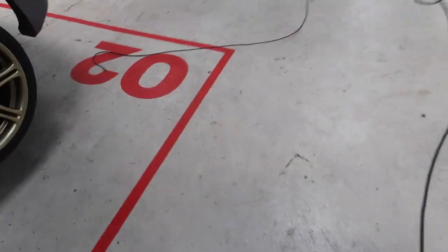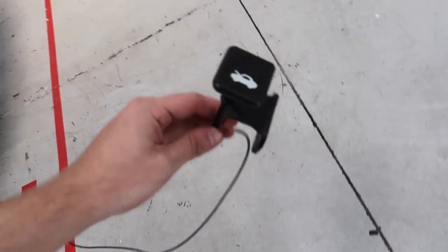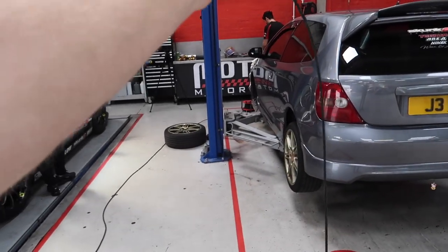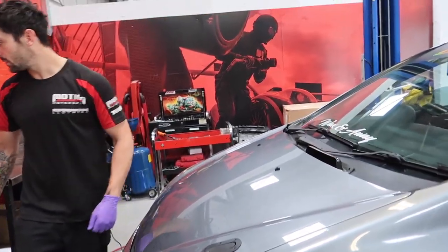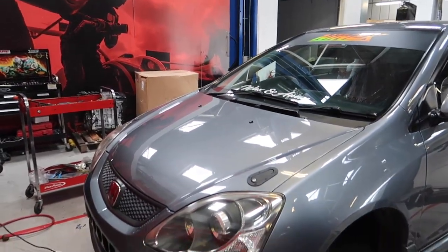Dave doing bits. Didn't even realise the cable's already out. That's it. No more bonnet latch cable. Dave's got it out for me. Gone. Oh no, I don't like them. Can you take them off? No, they look sick, man. They look old, though.